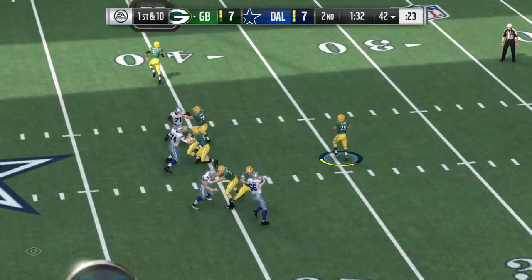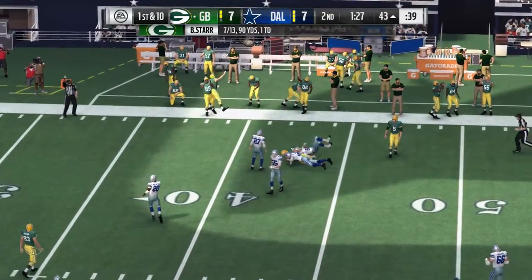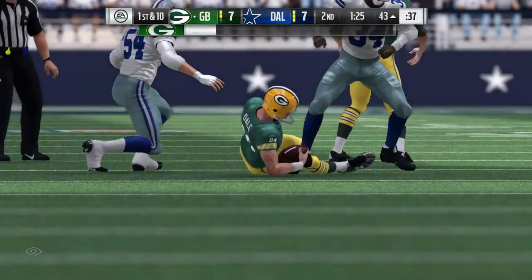They'll try and start this drive in the air. Looking for his tight end on the corner. It's complete. 15 yards through the air and a 1st down.